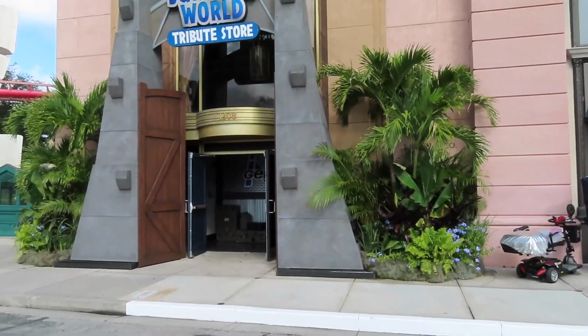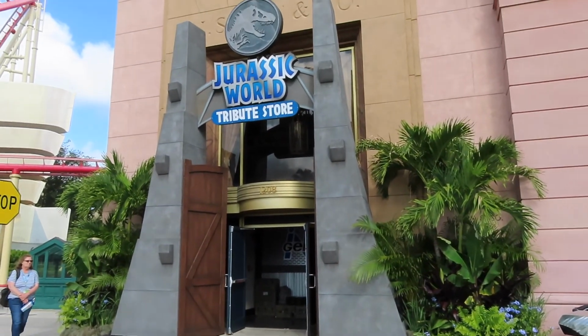Okay, so I am outside the tribute store right now, and oh my goodness, just the outside, you can tell the inside is going to be amazing. Who else grew up watching Jurassic Park? I did. It's a great movie. I really enjoyed those movies.